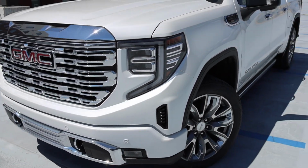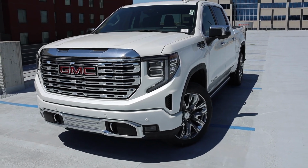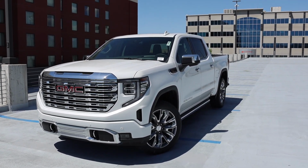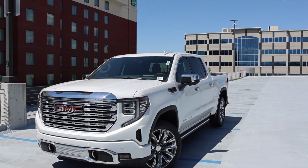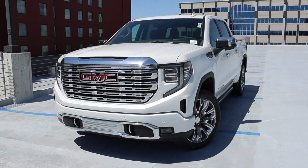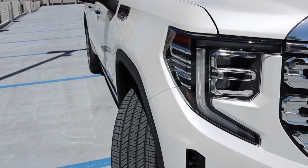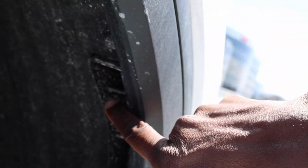Now, LED headlights on the front end and fog lights, nothing new there. They refreshed this truck back in 2022, I believe. So this truck is due for a total redesign, which is probably coming in the next year or so. Chrome recovery hooks, front parking sensors, painted front bumpers. Also, there is some flow through here, through the wheel well.